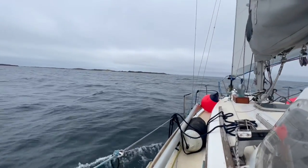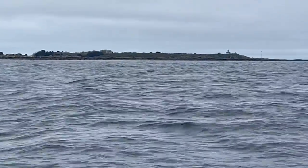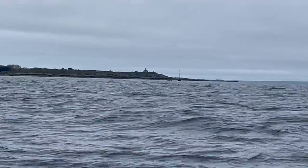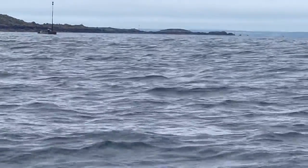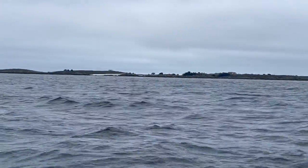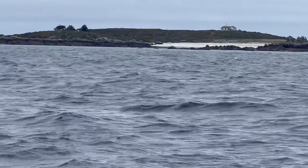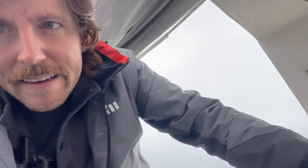So we're coming up on, I think this is the Chausey Isles. Looks like some other boats here. Oh, it's like a beach. Is it a beach? Beach and a little house. So just a couple more miles to go. And I believe we have a mooring ball we can go up and grab.